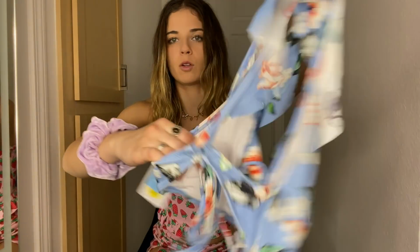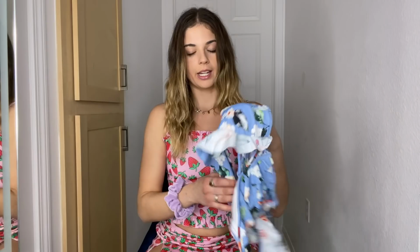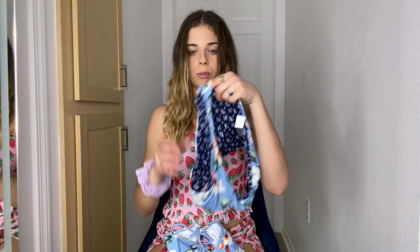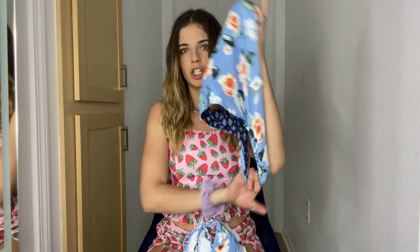But other than that, the quality is really nice, and I really love the details that they put on the straps. It really makes the top look extra cute. The top came with matching bottoms. These matching bottoms are reversible, and it's just a simple bottom. The shape of the back is not my favorite, but if it was a little smaller, it would have been better, but you know, still cute. So let's try it on and let me know what you guys think in the comments below.